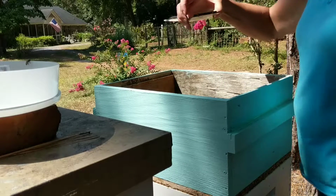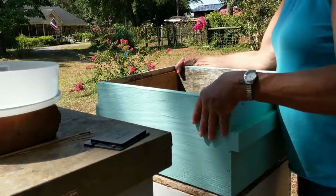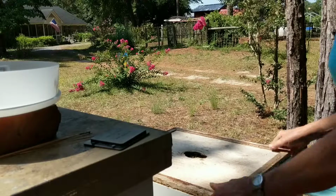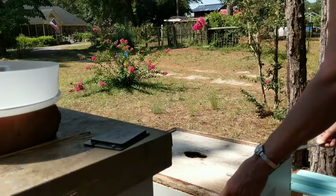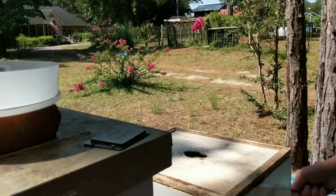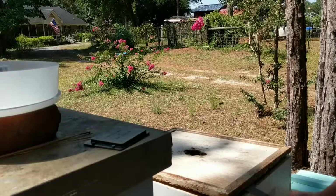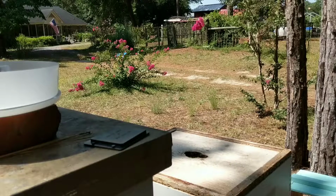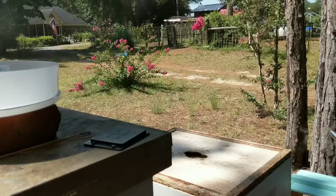And let's see, we have a beetle blaster, or no, that is a beetle barn. Get my tools. I have my smoker going today, but I'm hoping not to have to use it. But they are pissy today. Woo! Okay, probably because their sugar water is empty. All right, let's see what we can do here.